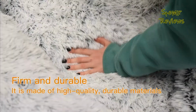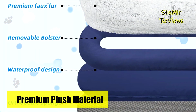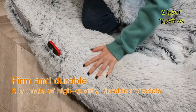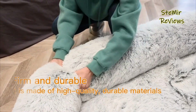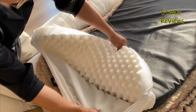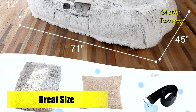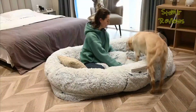Crafted with premium faux fur plush for the bed cover, this material is not only soft but also warm, breathable, and highly durable. WROS has considered your convenience by incorporating a side storage pocket for small items and providing a strap for easy storage of this extra-large dog bed. To ensure stability during use, the human dog bed features a non-slip rubber particle bottom. Additionally, your purchase includes a comprehensive package comprising the human dog bed, soft blanket, plump pillow, and durable strap.